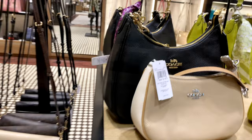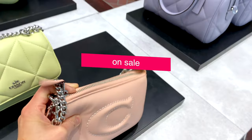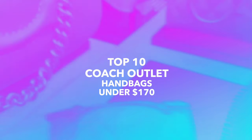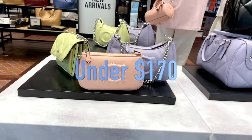So there are so many great handbags that I've noticed on my recent trip to Coach Outlet, and some of them are on sale and just great value right now. So today I want to count down the top 10 I would consider picking up if you're on a budget and looking for something under $170. So let's get started.